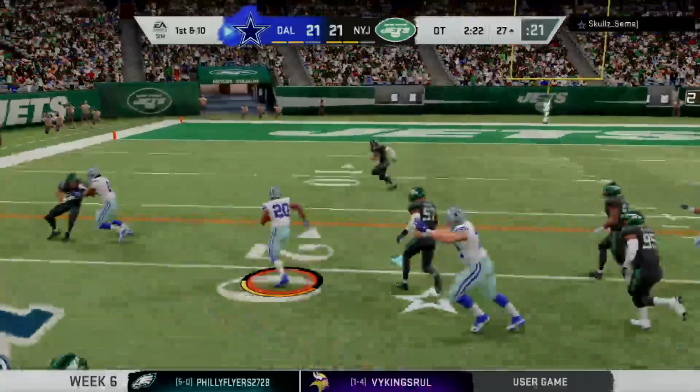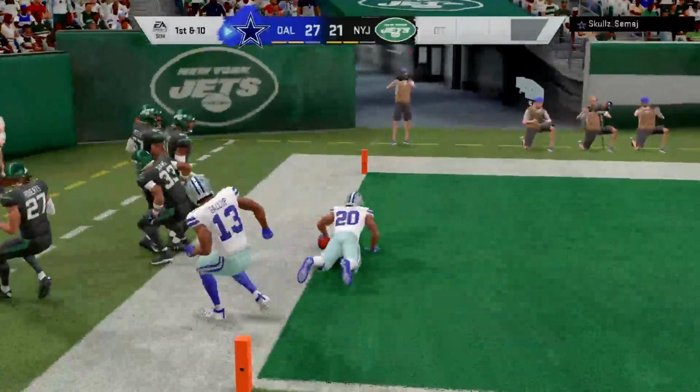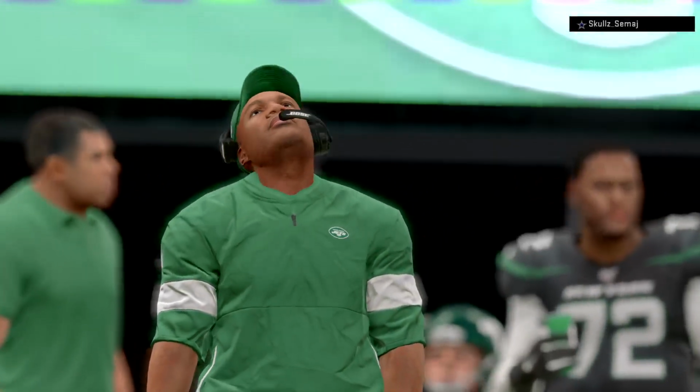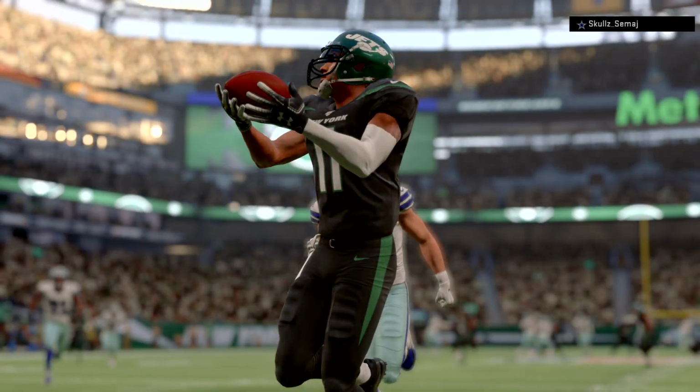They'll go with Pollard here on first down. And he's got some space here. And he is in for the score. And it is absolute stunned silence here as they win it on the road in overtime.